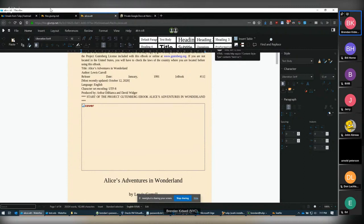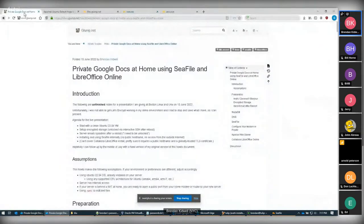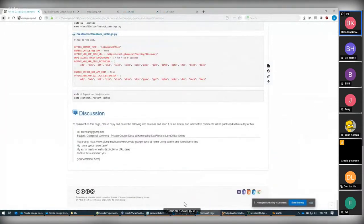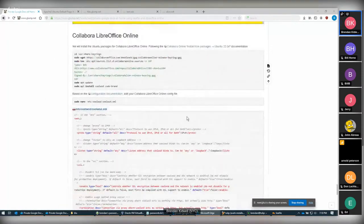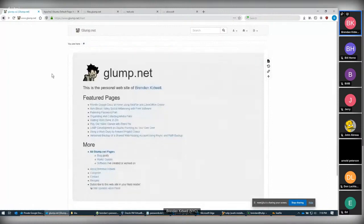And oh yeah, also I forgot to mention this presentation is licensed under a CC license, Creative Commons Attribution Non-Commercial Share Alike 4.0 International. That's the license on my website. And you can follow along with the how-to, unfinished how-to, as I present. You can go to www.clump.net and just follow the link on the homepage to the first featured article. Anybody have any questions before I move on to how to install this?